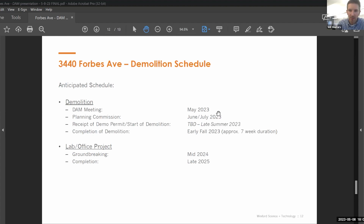The reason for that is just to ensure that there isn't any depression that would allow anybody that, let's say, would potentially get into the site to have a fall hazard. So there would not be any fall hazards. It would be a level site at that point.